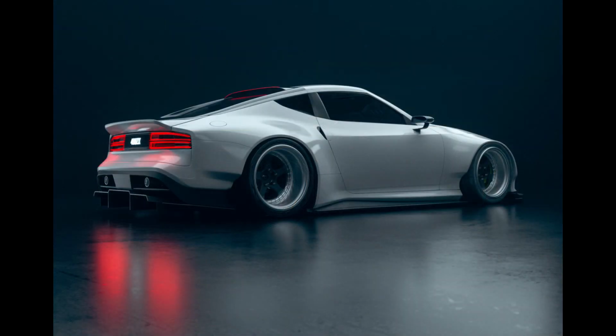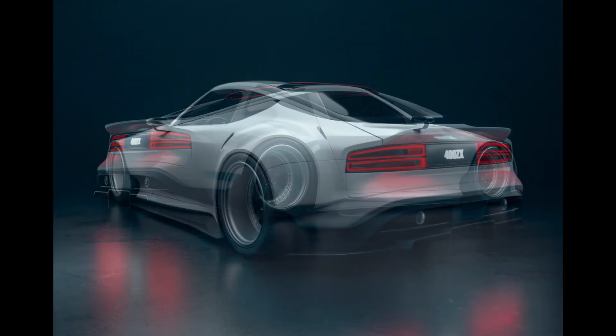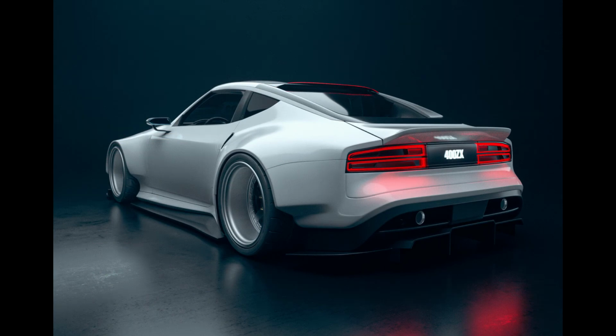Kind of bring back the original proportion of the Z32, especially if you're looking at that rear quarter view right there. I get so many Z32 vibes from that, seeing those tail lights and that little wing that comes up like that he designed. And then that rear diffuser in the back just looks so Z32 to me. I really think that this is a great looking wide body, great molded look to it.